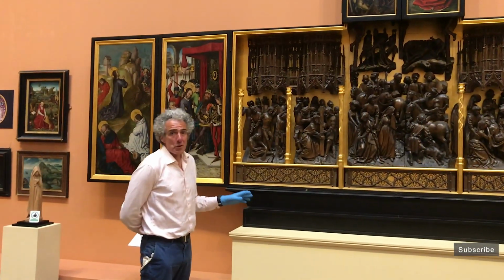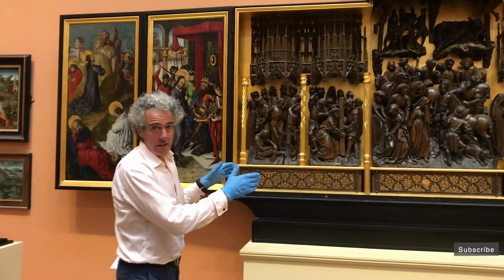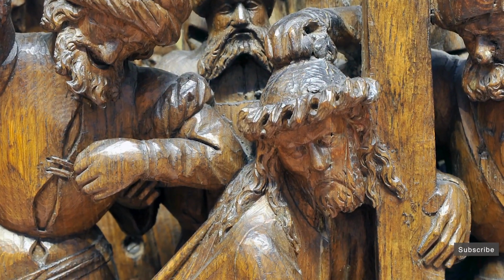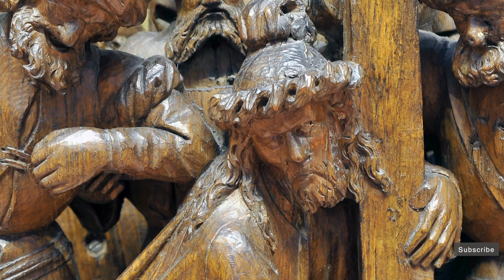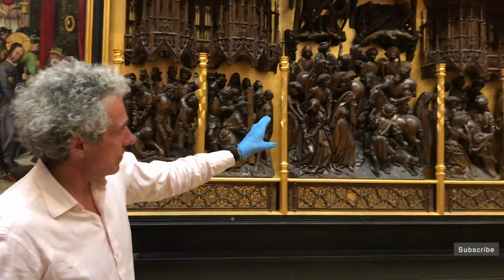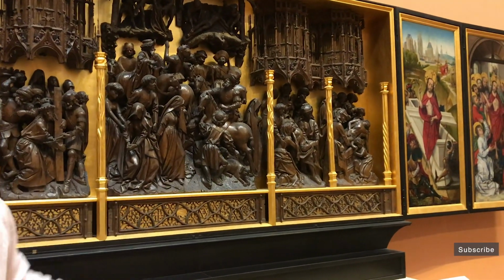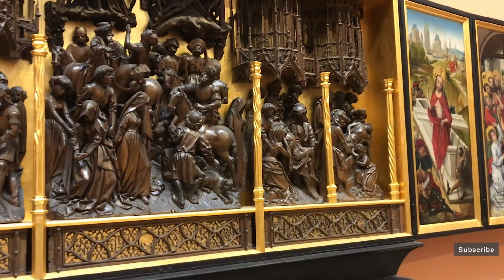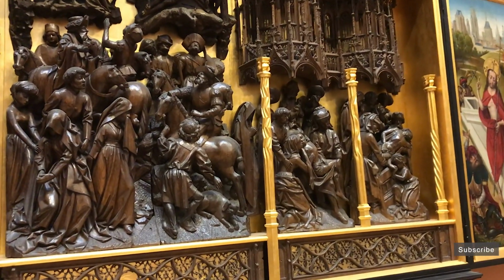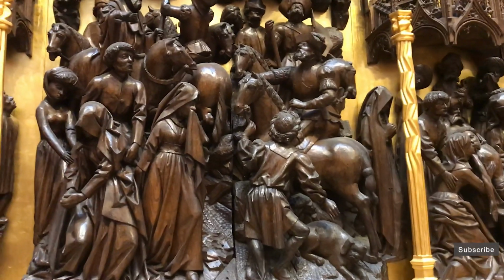So now we've got the doors open, we can see the other elements. The most striking is these massive wooden oak sculptures depicting the Passion of Christ. The columns show the flagellation, crucifixion, deposition, and entombment. These were produced by the Brussels Guild of Carvers, and their mallet mark is indented on the back.